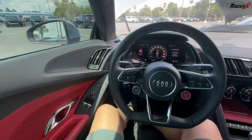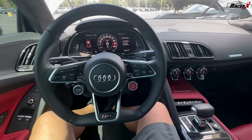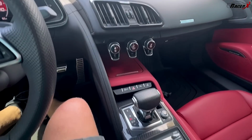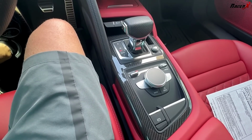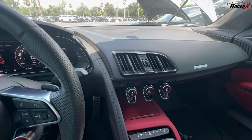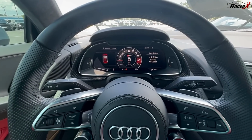Here is the driving position of the Audi R8. I absolutely love this two-tone interior, and this feels like an absolutely fantastic place to sit. You can see your climate controls here. Here you've got your gear selector. Right over here, you can do quite a bit with this little guy. You can see they don't have a big central infotainment screen right over here. You just have your vents. Right over here, you have a really nice digital display. You can do all sorts of stuff on this.